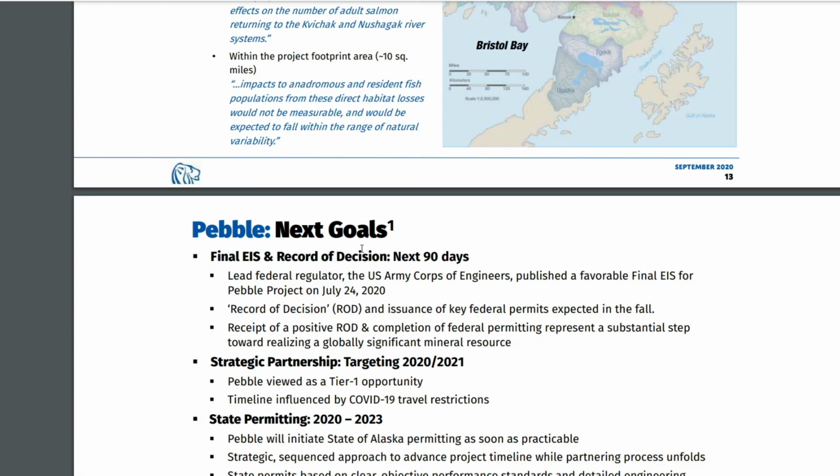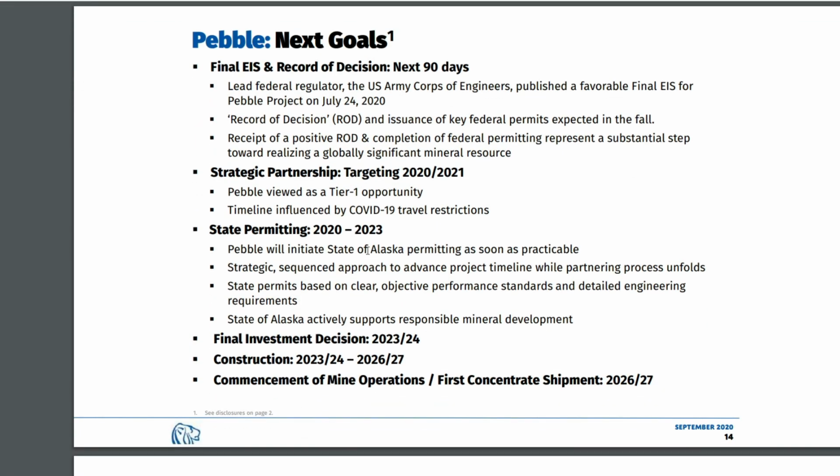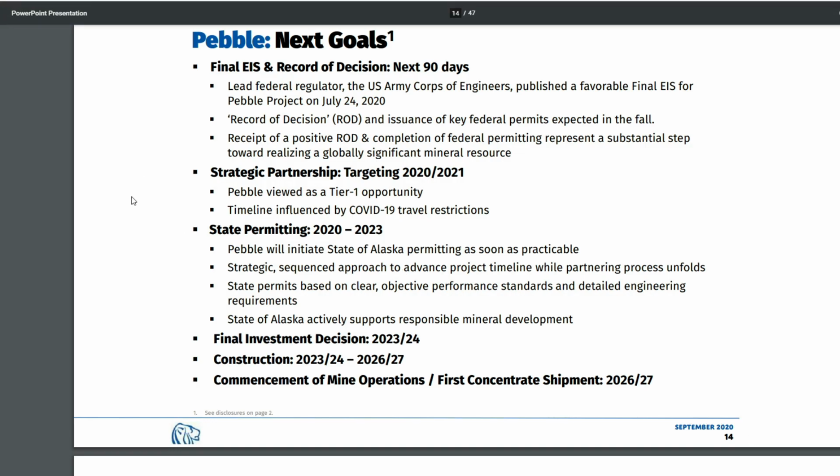Now, basically, in their final EIS, they said that there's no harm towards the fish population, targeting for 2021, or I believe, first of all, the first 90 days from September 2020. We're going on towards November. We're in the last 30-day stretch.